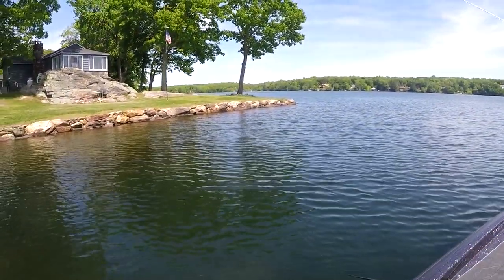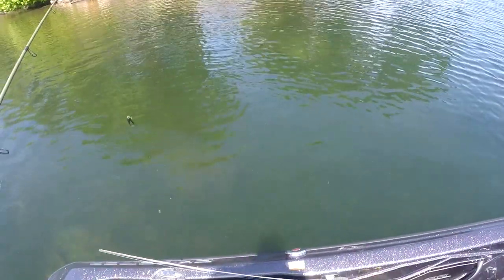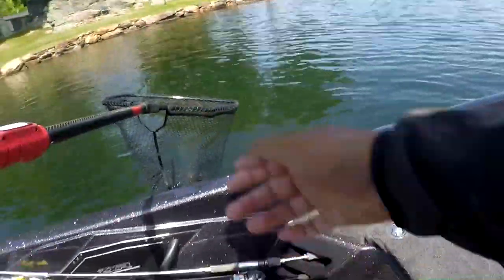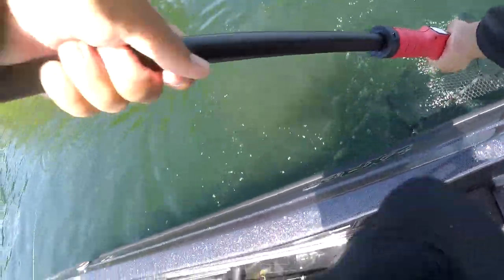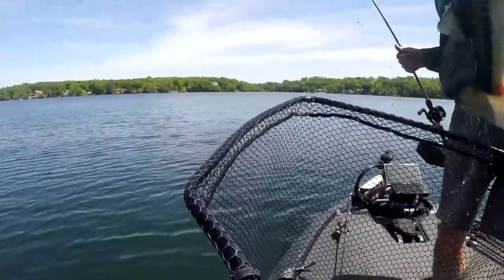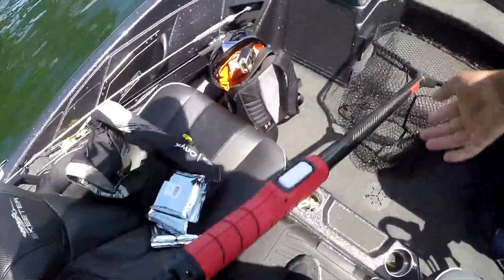Go for it. Oh yeah. I can't see how big this fish is. Oh my gosh. Okay. Not bad, Ben. Not bad. This is a nice 3.5. Maybe. Yeah, no, that's real nice. If you were to give it a weight guess, how big would you say it is?